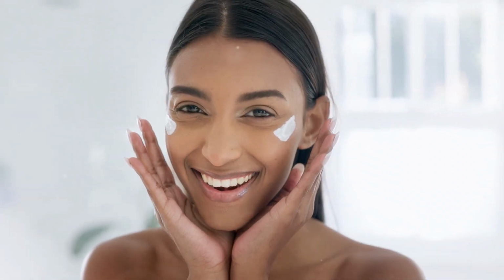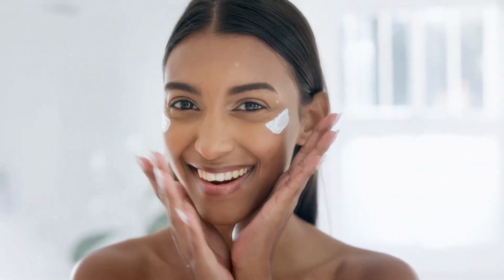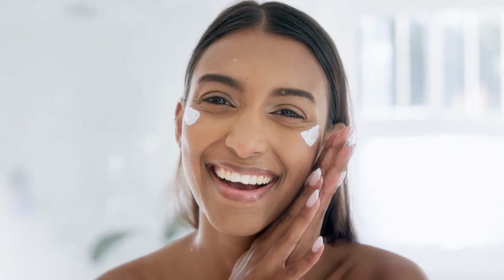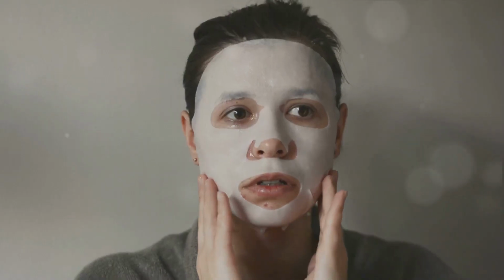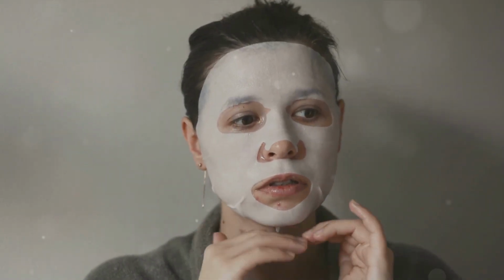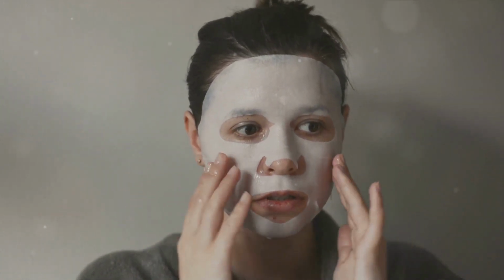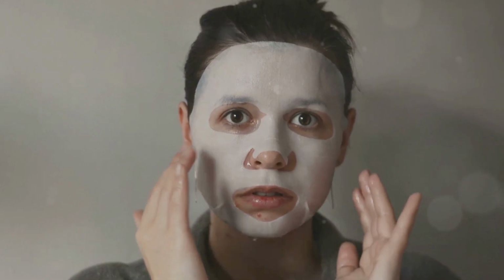Choosing the right products for your skincare routine might seem daunting at first, but with a little bit of knowledge and a lot of listening to your skin, it becomes a journey of self-love and care. Invest in good products. Your skin deserves the best. And remember, the best product for you is the one that makes your skin feel good and look its absolute best. Let's recap the morning skincare routine.